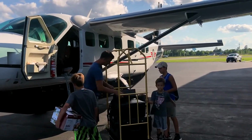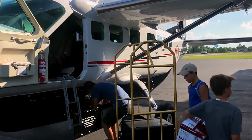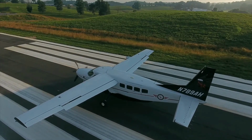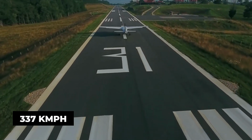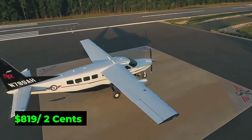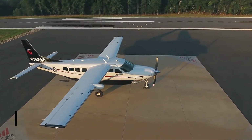It is a favorite among flight schools, cargo airlines, military operators, and business flyers because it has better visibility, an emergency descent mode, and a great graphical user interface. At a normal speed of 337 kilometers per hour, it can go long distances and is thought to cost $819.02 per hour to run.